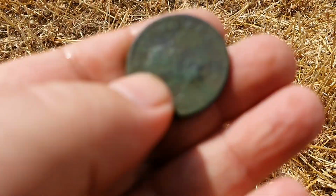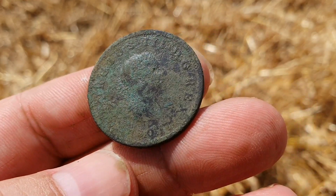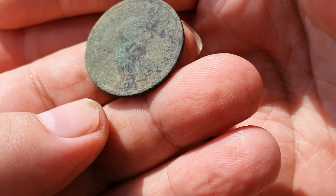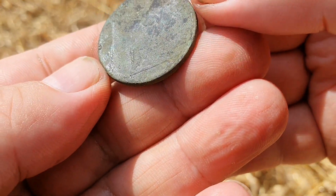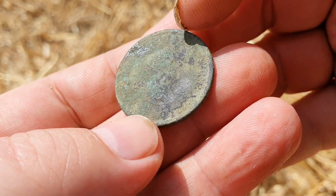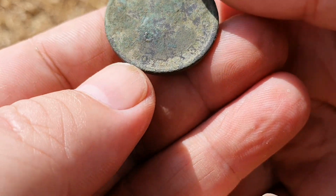Yes, here we go, folks. I just gave it a bit of a spray, and I can see on there quite clearly, actually, it's not in bad condition. It's a George III halfpenny. See Britannia on the back, and when it's wet, you can see the three ones just here. So that's not too bad. It's my first coin of the harvest.